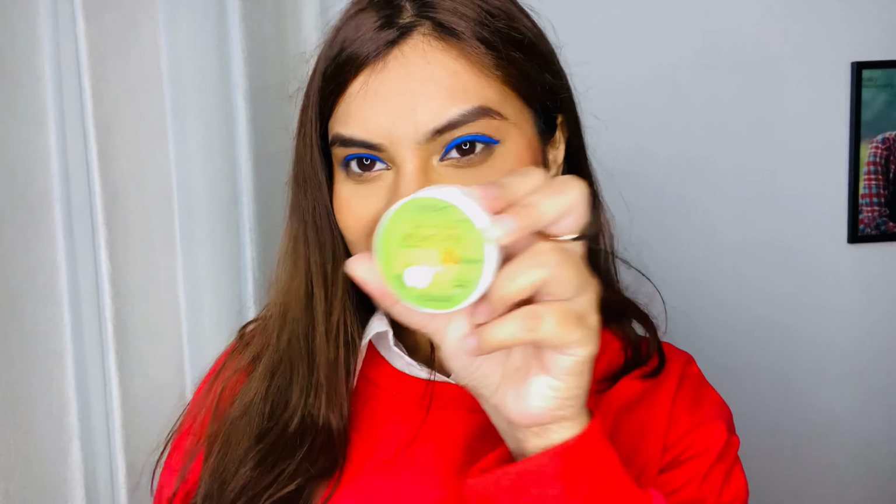Jab skincare hai aur usme body lotion, body care na ho, aisa ho hi nahi sakta. So up next is this Nivea Cocoa Nourish Deep Moisture Care Body Lotion, and this one, iska jo MRP hai, idhar 599 likha hua hai, lekin Amazon mein aapko ye sale ke kaaran discount mein mil jayega.